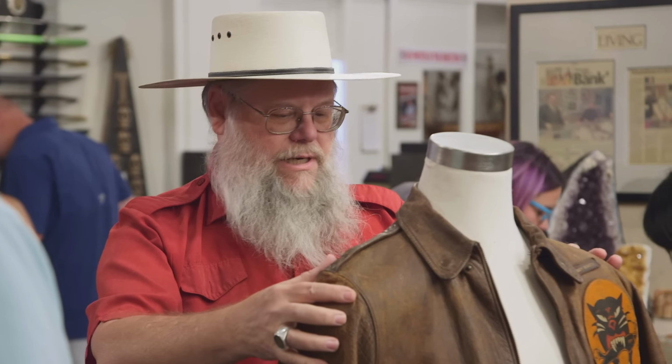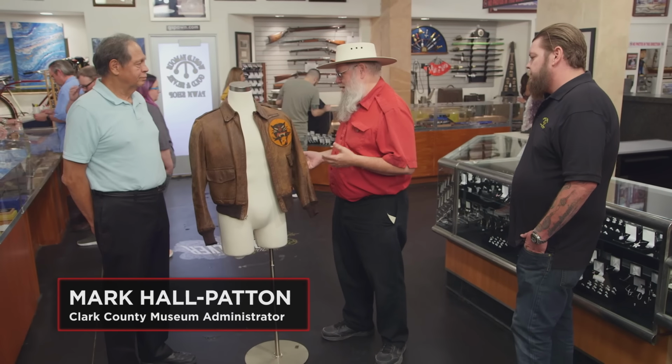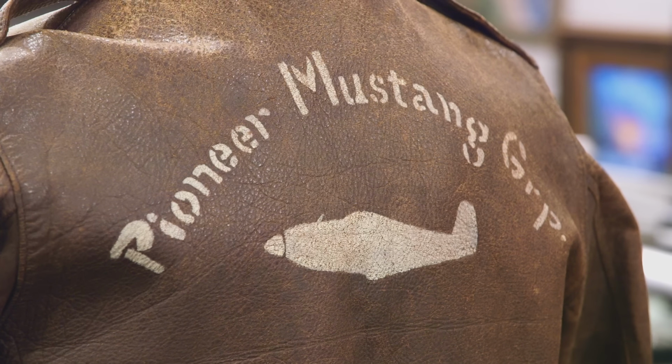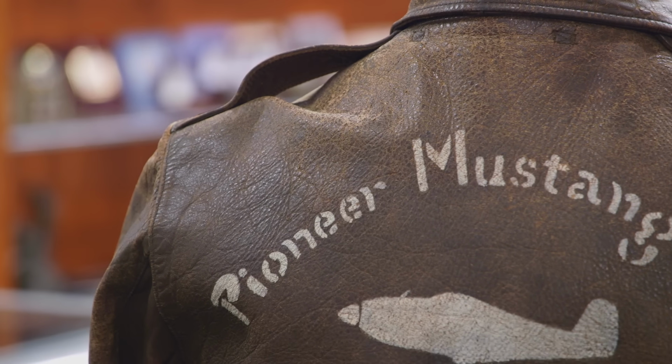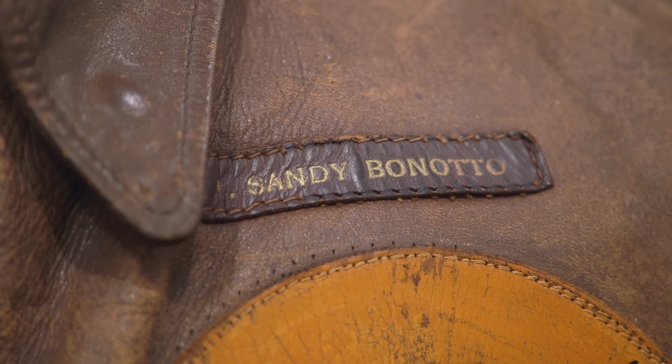Oh, this is very nice. And the Pioneer Mustang group was the first one to get the P-51B Mustang. The Mustang was the ultimate fighter that we had in World War II. It's one of those aircraft that are just iconic. When you called me, I looked up Sandy Bonato, and he was at Normandy. He was over the Battle of the Bulge. He was there. He did his time.